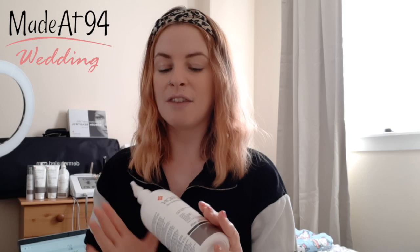And then I just follow that with my regular cleanser, which at the moment is the Environ Cleansing Milk. I've got the professional size here, simply because I ran out of my own one and I'm out of stock, so I'm using my salon stock at the moment. So I'm just using a cleansing milk as my secondary cleanse.